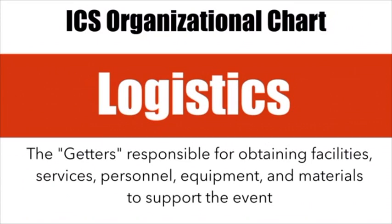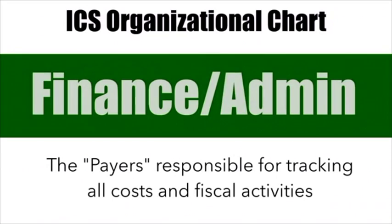Logistics, the getters, responsible for obtaining facilities, services, personnel, equipment, and materials to support the event. Finance administration, payers, responsible for tracking all cost and fiscal activities.